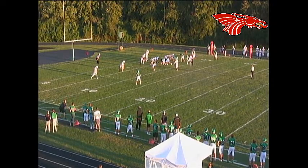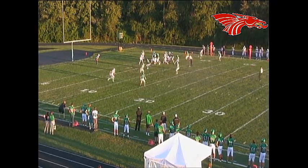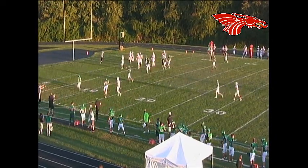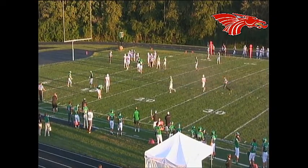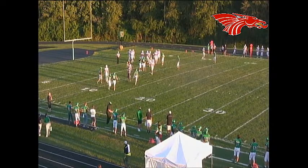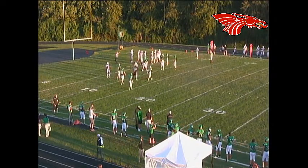Dragons come out here on their second possession, leading 7-0. Trips to the right. Roth back to throw. Looking right. Throws an out route, and it is almost picked off. Woo. He threw it behind Blake Austin. That was a walk-in. It was read well by Colton Nanko. He jumped the route and almost got to that.